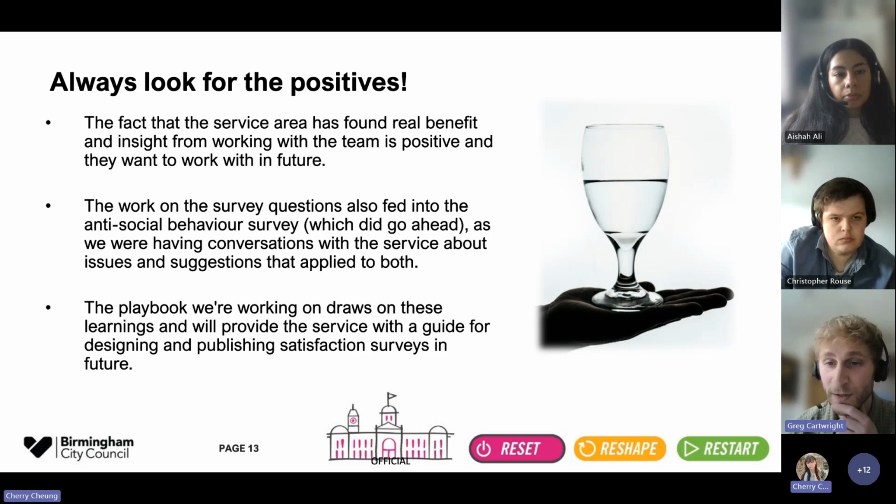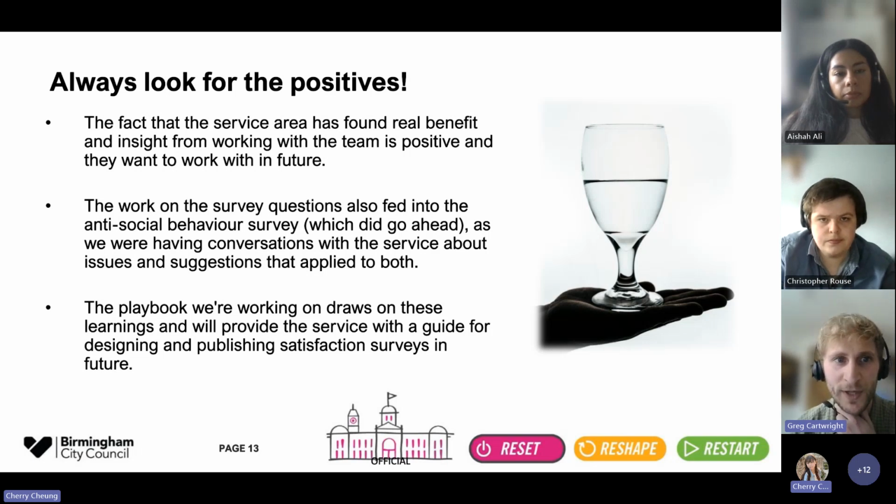So in a sense, the work we did on tenancy breaches did factor into the other survey, so it was not completely wasted work, because we were having conversations that applied to both. That was still really useful stuff that we got from those sessions.